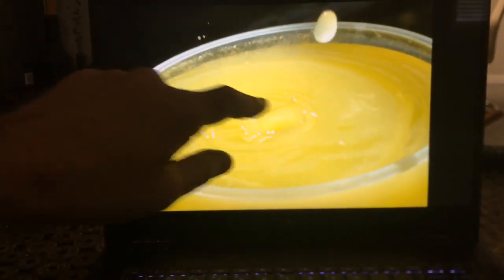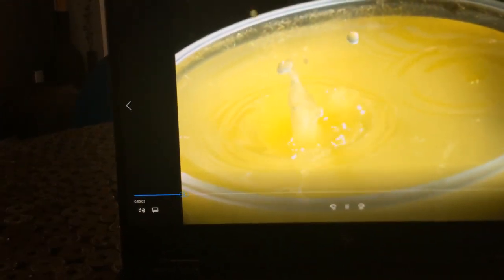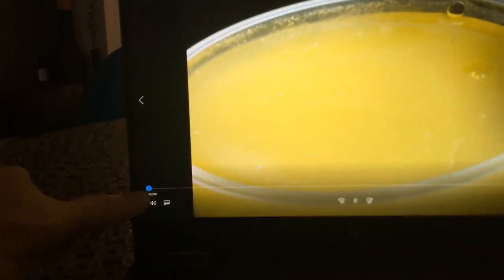You see the droplet. As you know, I'm a physicist, and I just put a bit of orange juice here, and you can see the evolvement of a piece of corn falling in. Let me do this again, the way the corn's falling in. Right, here you go.